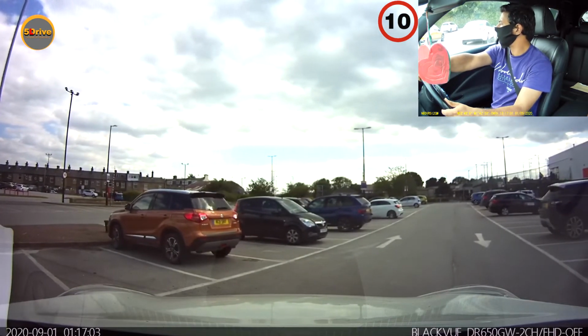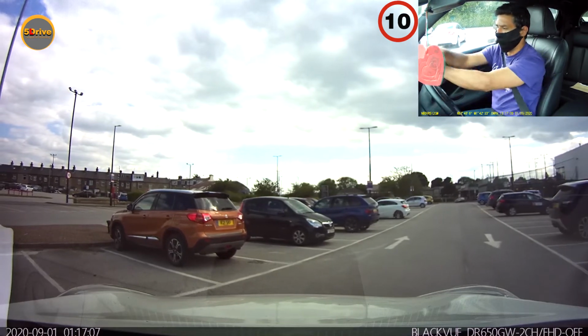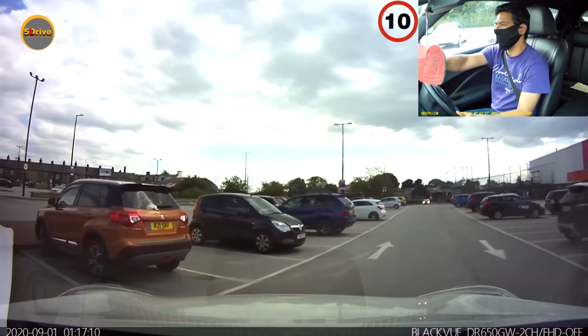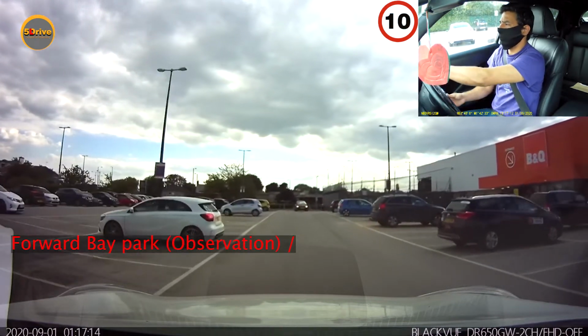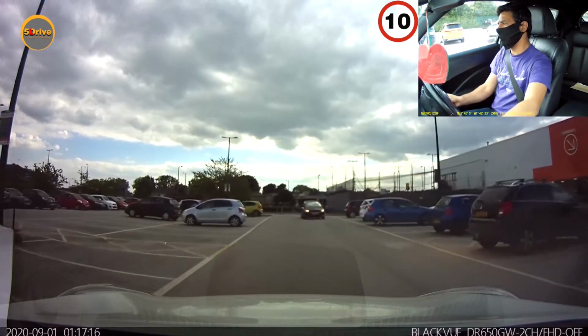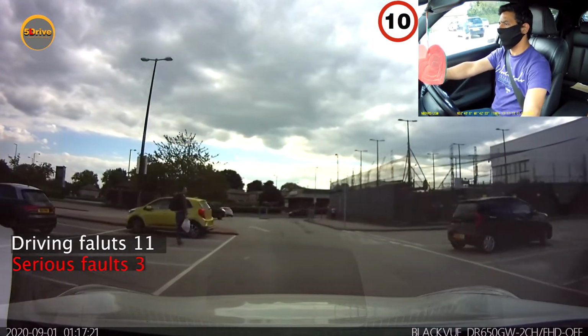But as he stops here, after that he goes into first gear, but absolutely no observation at all. So at this point you have to check 360 again. So for observation, he picks up a serious mistake there.